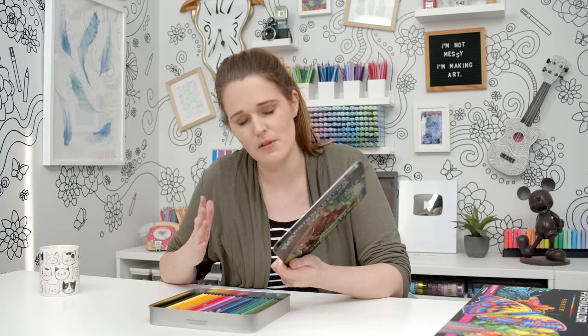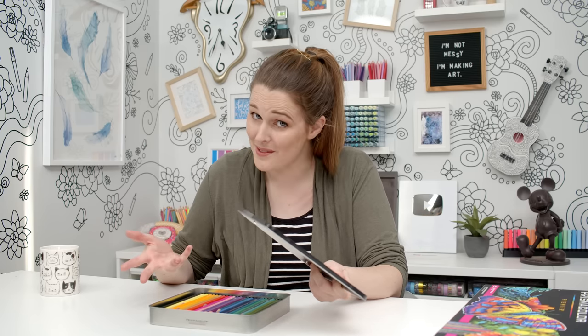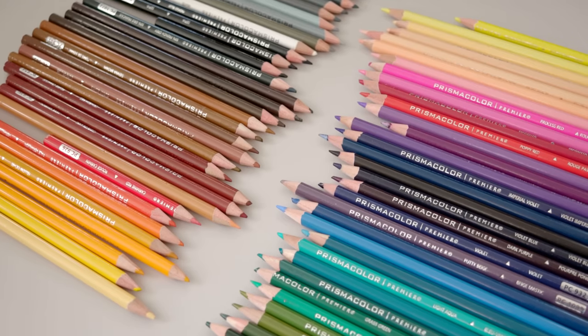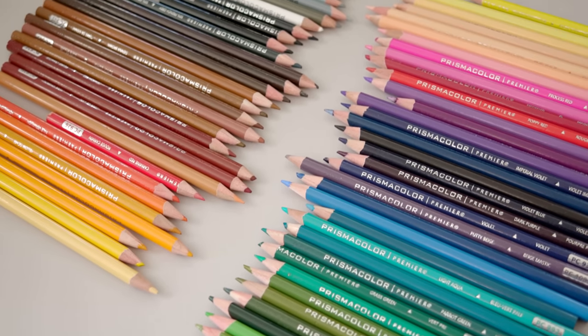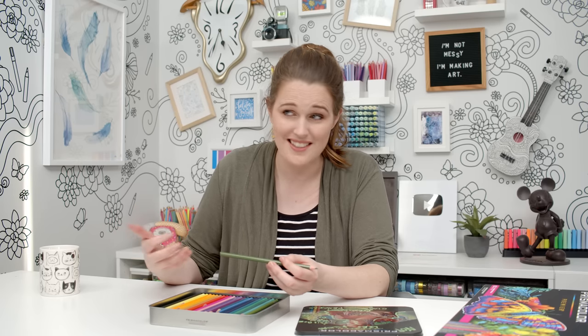So this could be a real Prismacolor case, but that doesn't necessarily mean they are real Prismacolor pencils. At a first glance, these do look real. They are very convincing. And I know a lot of people have videos explaining what to look for in fakes and what to look for to know that your pencils are real. The problem is that as counterfeiters get better at different products, that isn't necessarily applicable anymore.